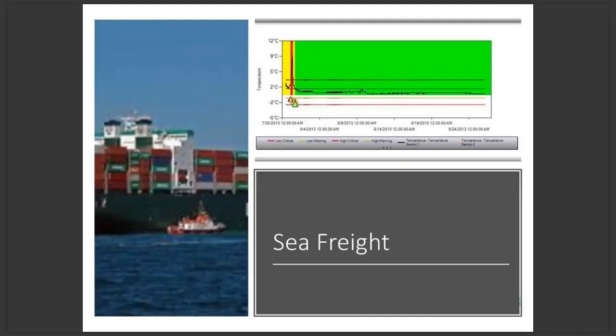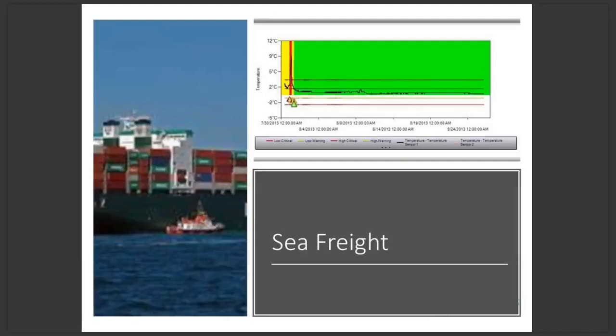Now, in the graph, you can see the temperature of the data logger from just before loading to 3 weeks later. So this was a period of time from the 30th of July 2013 to the 24th of August 2013. Now, as you can see, during the time it was in the container, the temperature was consistently between about 0.5 degrees and 2 degrees. So no more of a fluctuation of 1.5 degrees more or less.